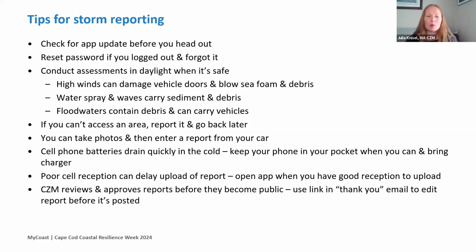And I mentioned when we were going through the screenshots of the app that you can check on your uploading status. Don't fear that your report will be lost. It'll just kind of be paused, if you will, until you get to a location where you have better cell reception, and then the report will fully upload.